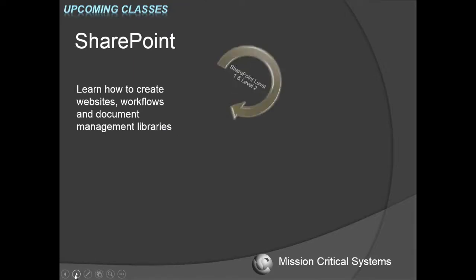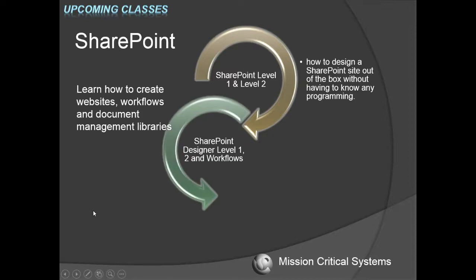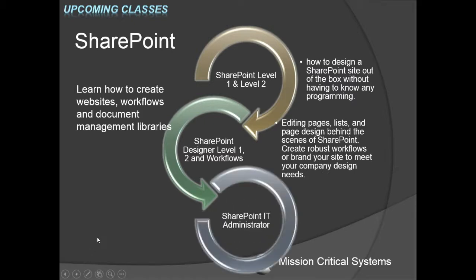We also have lots of different SharePoint classes, so if you just want to get your individual employees trained on how to maintain and edit and build their site, we have an end user SharePoint level 1 and 2 class. And if you want to go a little bit further, we also do designer classes. We have level 1, 2, and workflows, and this helps you build things behind the scenes, everything from that branding and how your site's going to look and feel to all of those workflows we talked about. So there are some really cool, intricate workflows you can do behind the scenes.